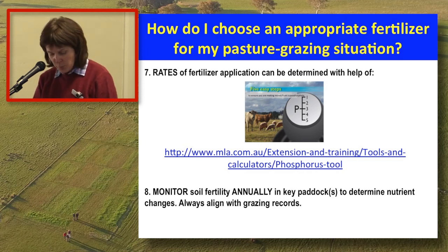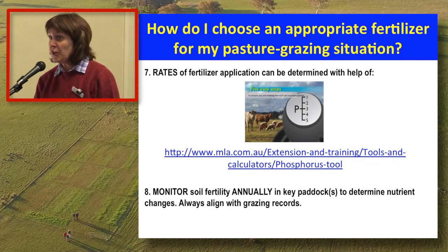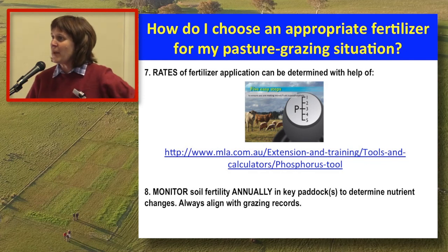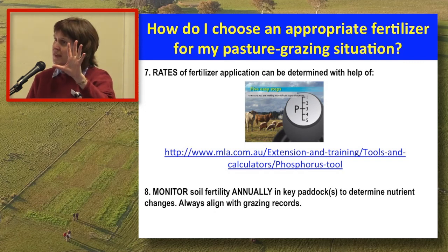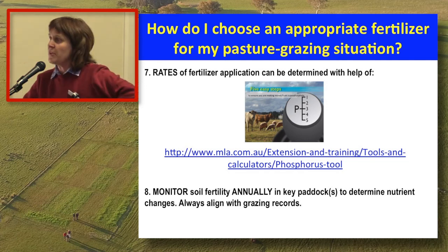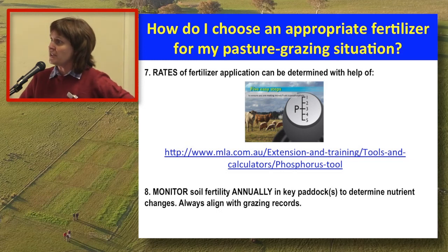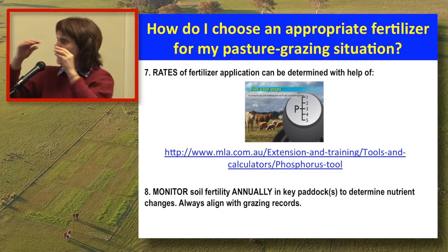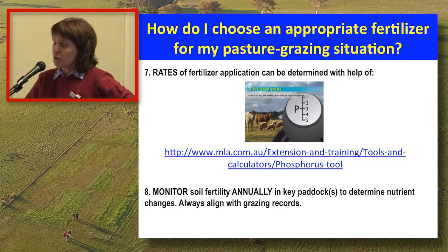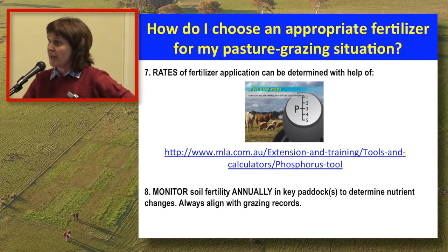So the last point really is this idea of monitoring, and we're not telling you to go out and monitor all paddocks. It's about picking key areas where you're doing something quite well, or you've put a new product on and you want to see what happens over time. In order to really know, you've got to monitor it annually to be able to pick up key nutrient changes. It's not until you get a number of data points that you will start to see trend lines. So doing it less frequently, while you're in a building up phase of nutrient, it's essential to do it annually.